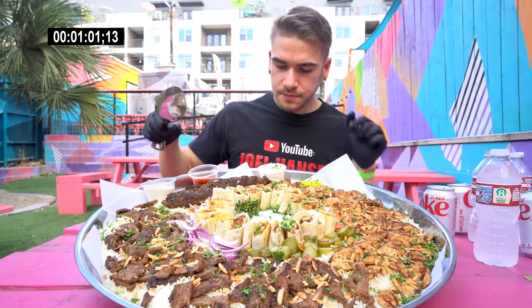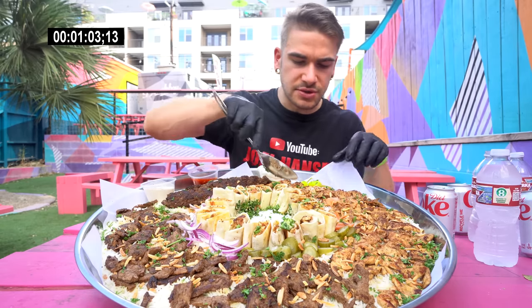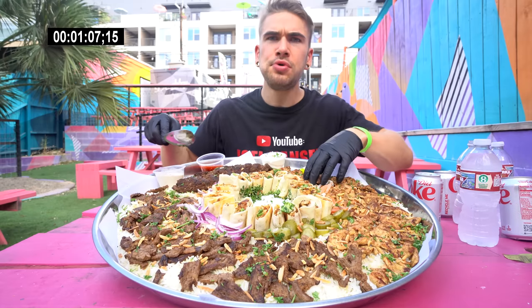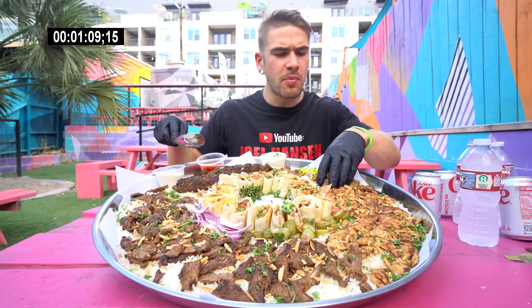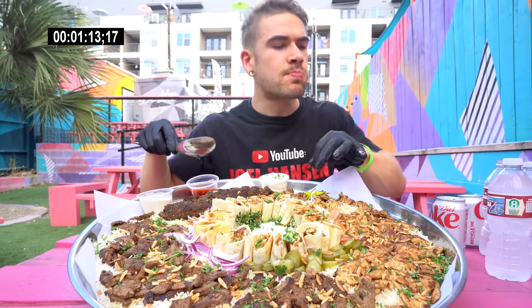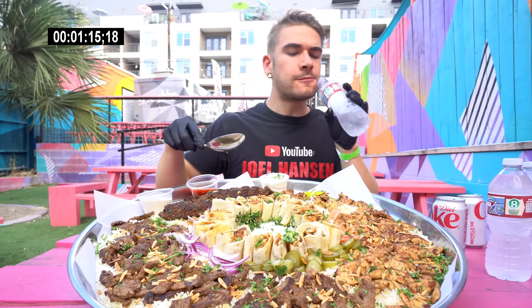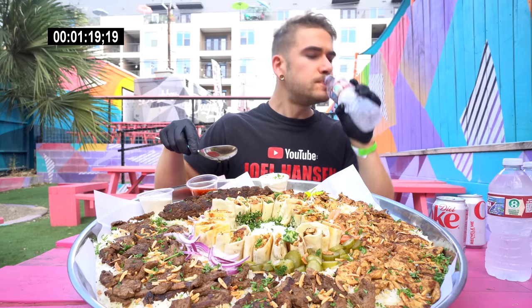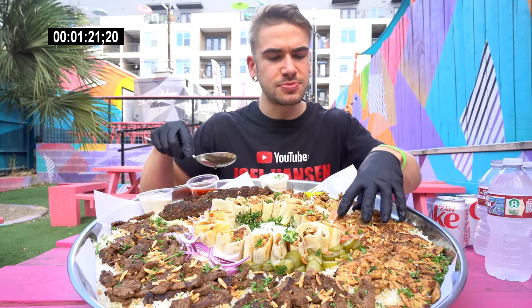But now, let's get into all this other stuff. We got so much here. I'm gonna try the chicken just by itself. Woo! Oh yeah. There's so much flavor on that. Parsley, the almonds. Super, super tender.